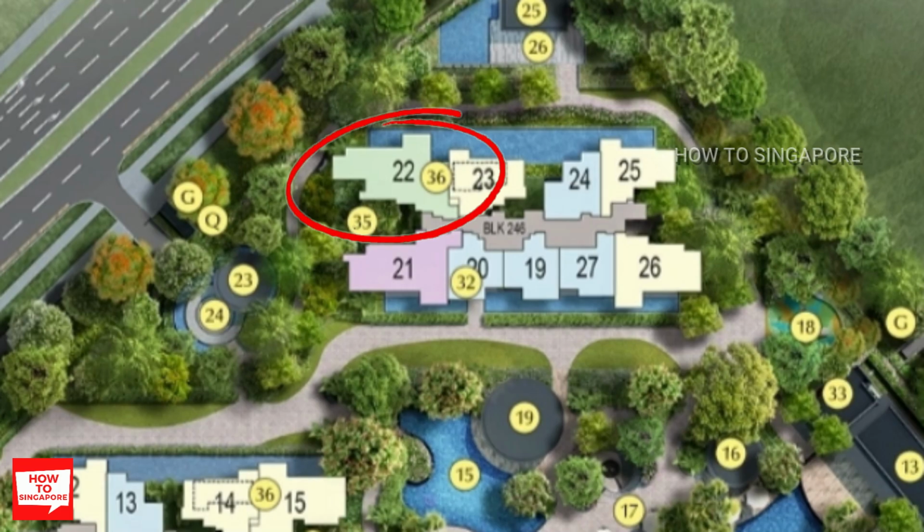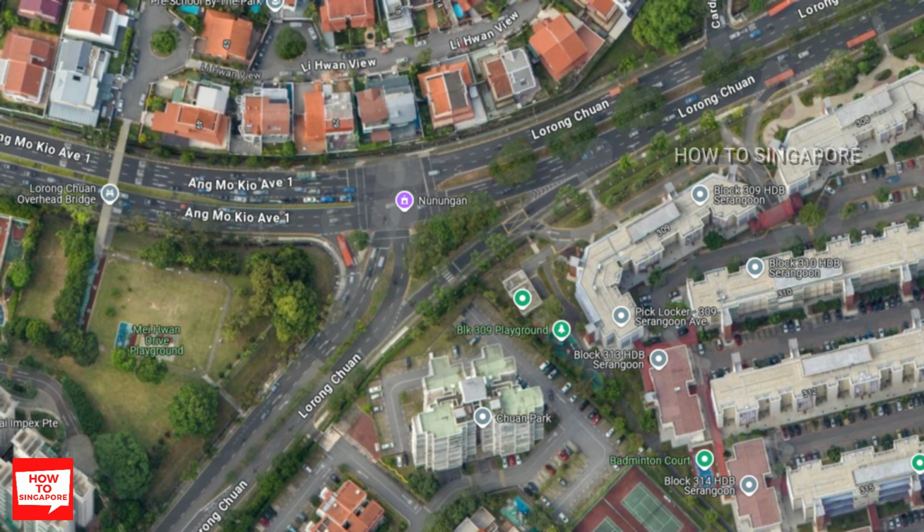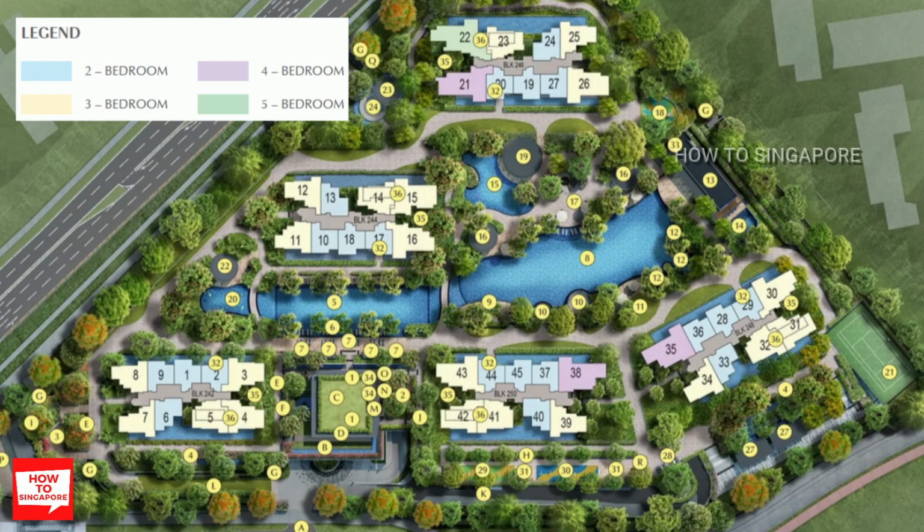Interestingly, they put the stack for 5-bedroom on the north end, which is directly facing the junction between Lorong Chuan and Ang Mo Kio Avenue 1, which happens to be the busiest among other roads cradling this development. At first, I was like, wait, don't they care whether they can sell a 5-bedroom or not? But then I realized, well, 5-bedroom is the minority in this development anyway, and it will be only sought after by a particular segment of buyer.